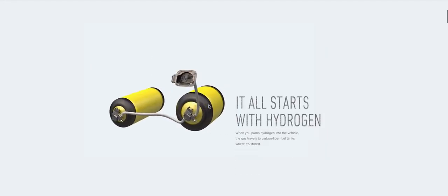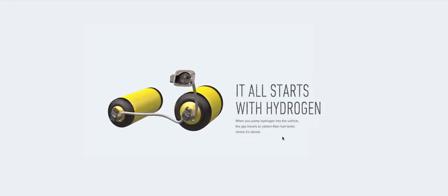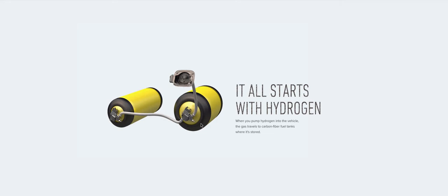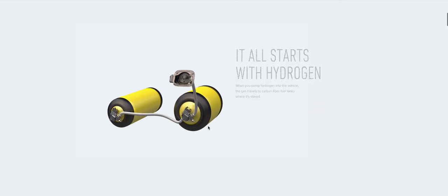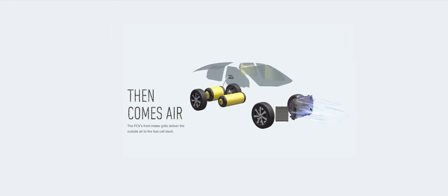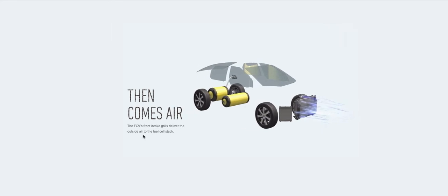Okay, so here. It all starts with hydrogen. When you pump hydrogen into the vehicle, the gas travels into carbon fiber fuel tanks where it's stored. So you can see right here, you put the hydrogen in, it's stored in these tanks. Then comes the air. So you take in air from the front just like any normal car would, except it's going to be a little bit different.